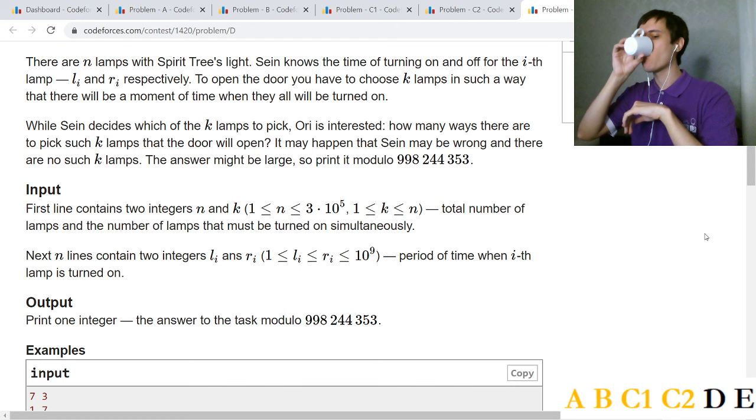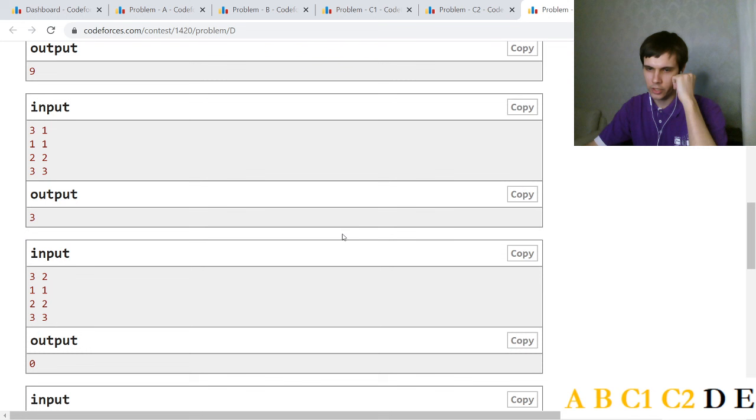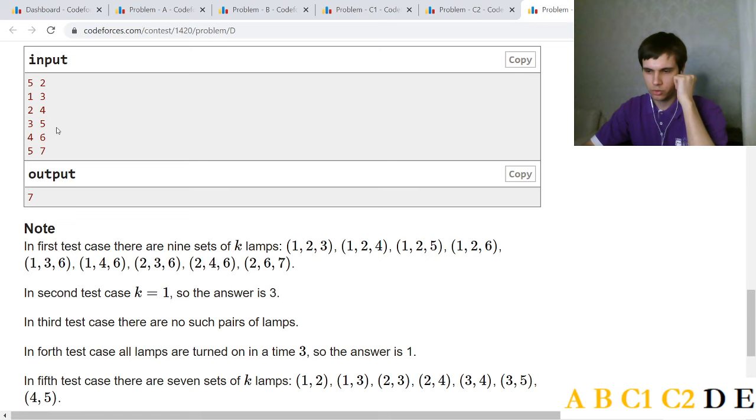So we want to find the number of subsets. We have n line segments, basically, and we want to find the number of subsets of exactly k segments which have at least one point in their intersection. Right? So from three segments 1 1, 2 2, 3 3, choose one of them, it's three ways. Choose two, zero ways, because no two of them intersect. Choose three, if they are 1 3, 2 3, 3 3, it's one, because we choose all of them, right? Yeah, we have an explanation here as well. So here we have 1 2, 1 3, 2 3, 2 4, 3 4, 3 5, 4 5.